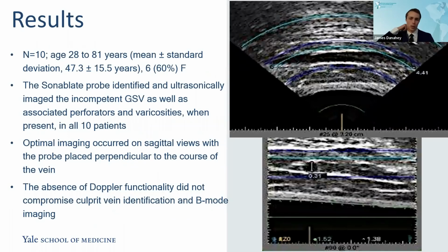For this study, 10 patients were enrolled. The age was 28 to 81 years. And in all of those patients, the Sonoblate probe was able to identify and ultrasonically image the incompetent great saphenous vein as well as associated perforators and varicosities.